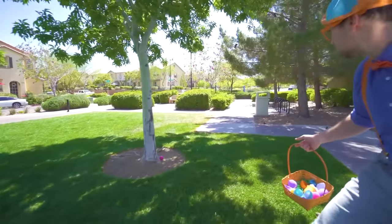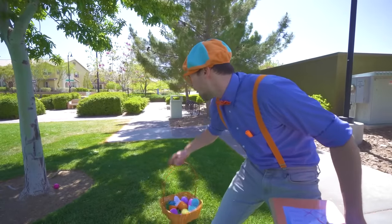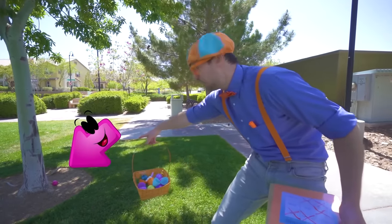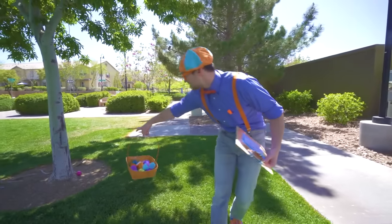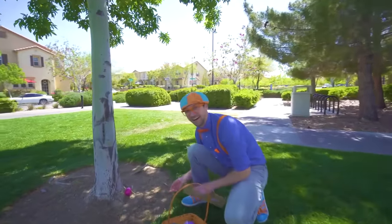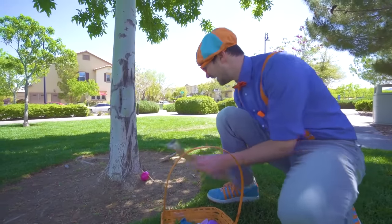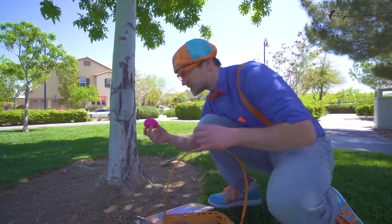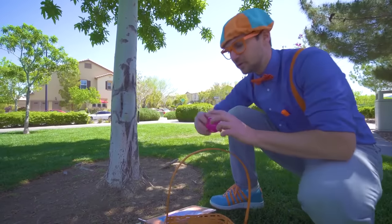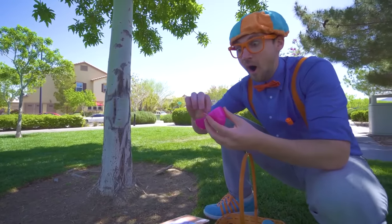Another one. Do you see it? Yeah, over there. Yeah, this egg is the color pink. Yeah. All right. Let's see what's inside. Perfect. Oh.